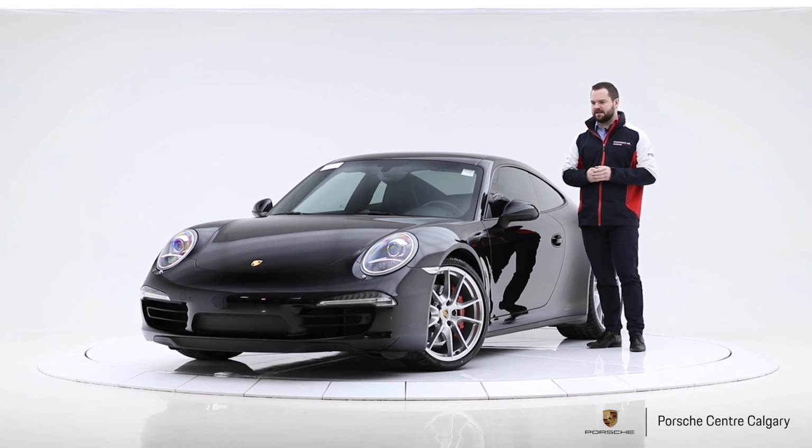And then, I should say, the previous owner also optioned the rear view camera on here and the sensors front and rear.